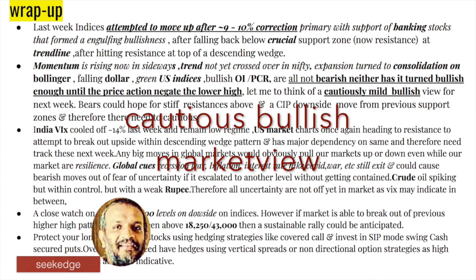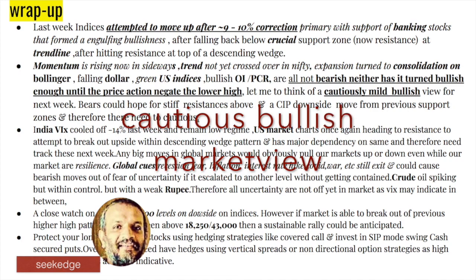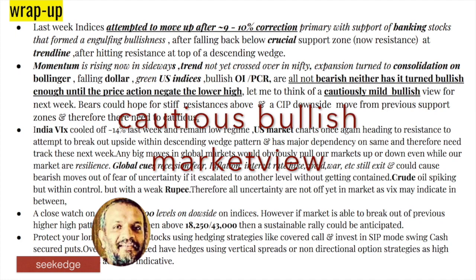That's all fine, but you cannot be sure, because it's at a resistance of the 50 and 20 DEMAs on the daily charts. That's where it got stuck, hit, and then pulled back a little bit if you see the charts. So it is at a resistance zone. So it's cautious bullishness, in my view.